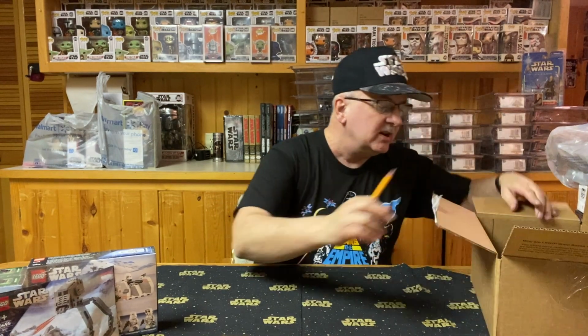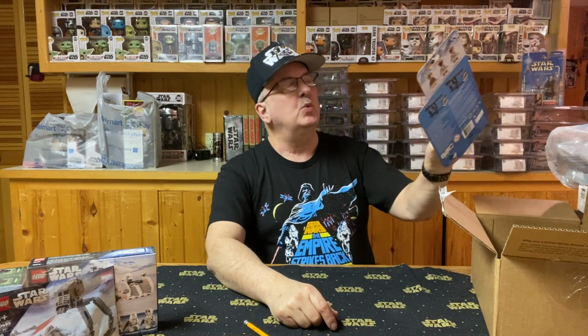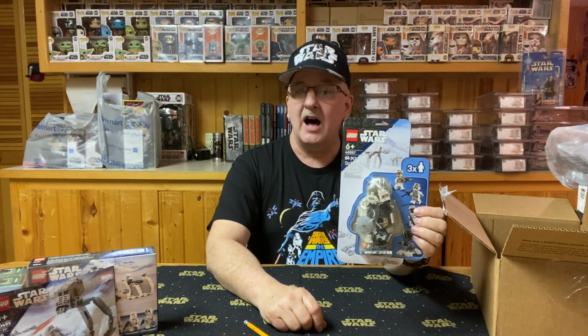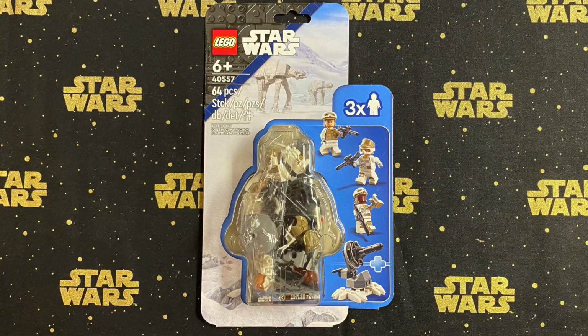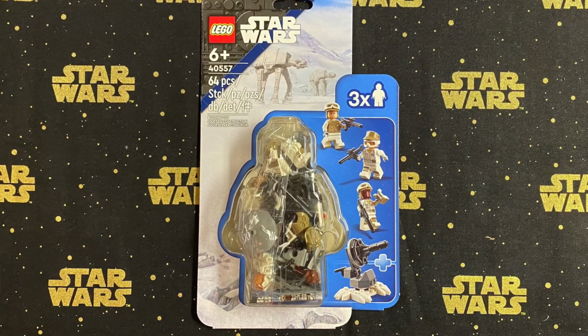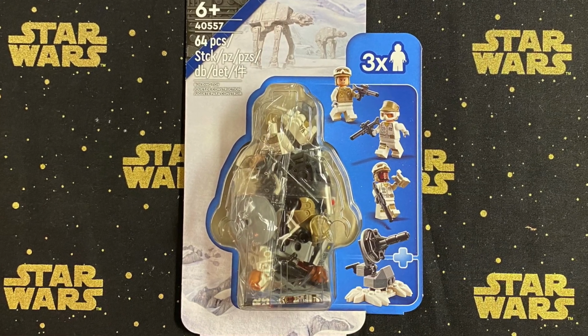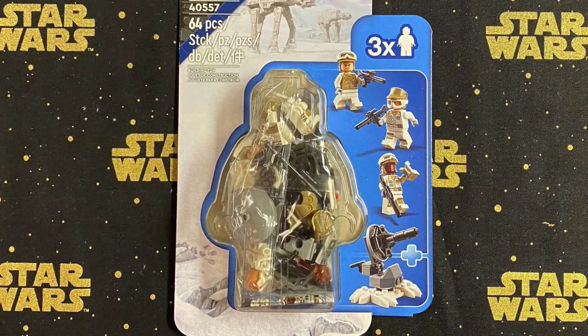And the next two in this box are sets I've never seen in the stores. In fact, the only place I've ever seen them is on Lego.com. And they had them on sale for basically, I think, kind of a closeout price. They were very reasonable for what you're getting. The first one here is a 64-piece Rebel Hoth Soldier pack. Contains 3 Rebel Hoth soldiers and one little weapon that you can see in the bottom of the card here. And the number is 40557.